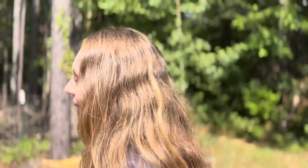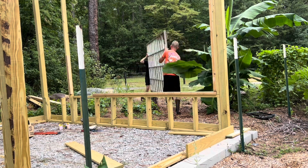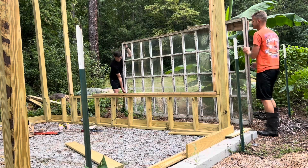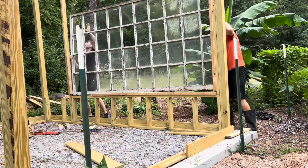A little bit nervous about this because it is a really big window and I really don't want to mess it up. So I think what I love most about this greenhouse and these windows is the fact that these are windows that we actually looked at putting in our house when we were building it, and it just wasn't practical for us to try to frame in these older windows in our house. It would just cause a lot of headache.